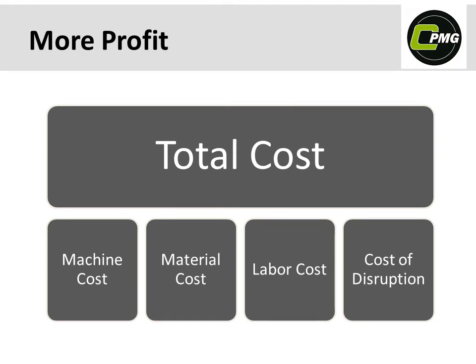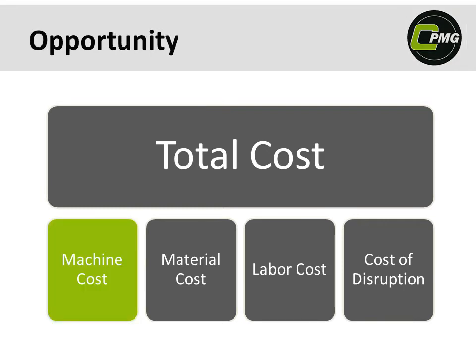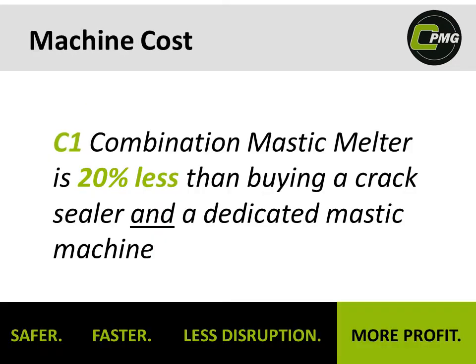The total cost of pothole repair can be simplified into 4 buckets. Machine cost, material cost, labor cost, and the cost of disruption. Let's look at how the C1 does in each category. We'll start with machine cost. If you are comparing the C1 to having to buy both a crack sealer and a dedicated mastic machine, the C1 is 20% less.